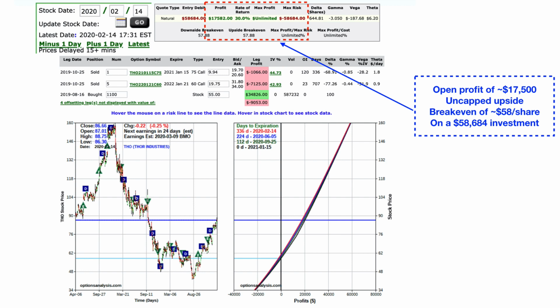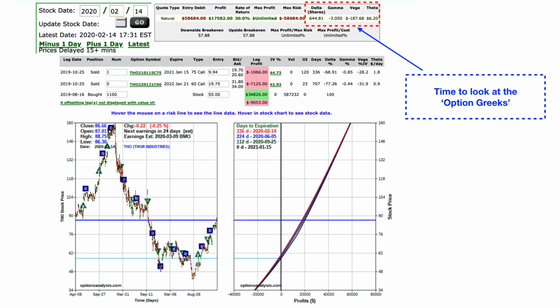$17,582 of open profit, and you see the max profit is unlimited, which means I have uncapped my position, which you can also see from the payoff diagram, and the break even for the position is 57.88, and this is on a $58,684 investment. This is how it stands as of 14th.